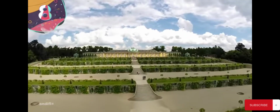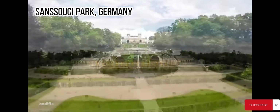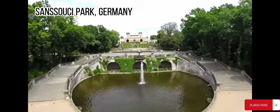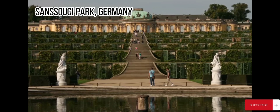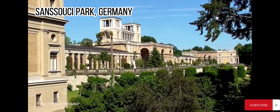Number 8. Sanssouci Park. The Sanssouci Palace in Potsdam, Germany was once the residence of the King of Prussia, Frederick the Great, and while the building itself is a stunning example of architecture from the time, it's the grounds around it that have drawn the most attention for their beauty and are thought of as the best example in the world of Baroque garden design.